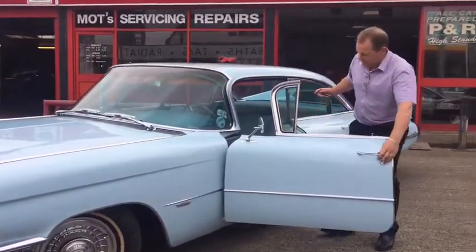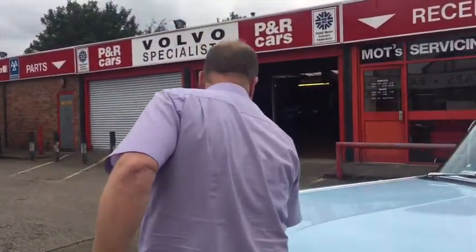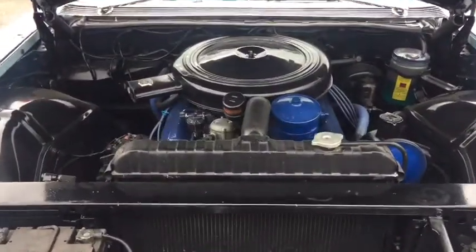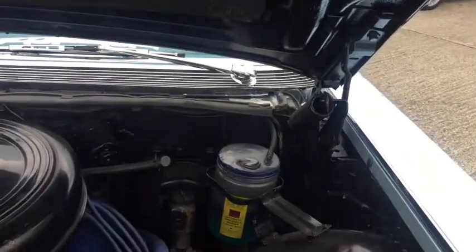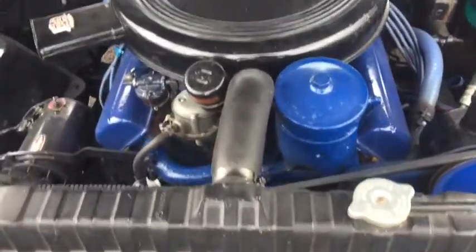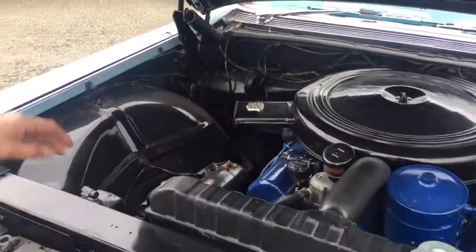Okay guys, right, we'll show you under the hood, show you this 390. Obviously it's all been restored nicely underneath there, inner wings, underneath the hood. This car is part of the collection and hasn't been used every day, so we'll give it a run. It may be a little bit choked up, but anyway, we'll close the hood down.